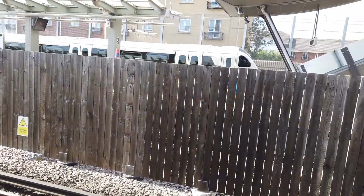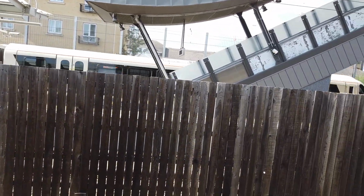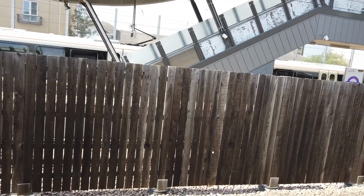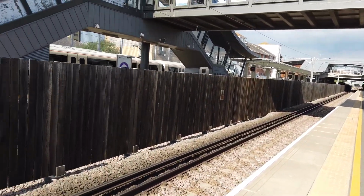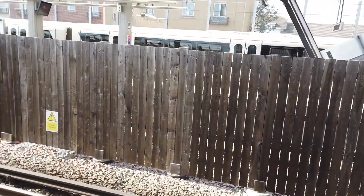arriving in, just trying to get the numbers. Unfortunately, won't be able to see that for the moment. This is arriving in on a terminating service from Abbey Wood. That 345 is just going down there. That will be passing us very soon.